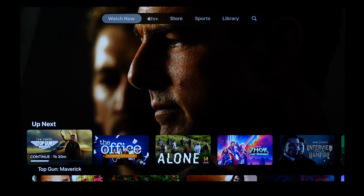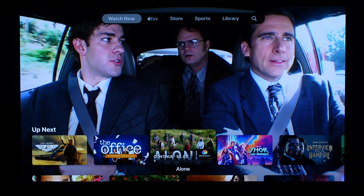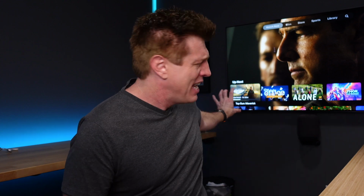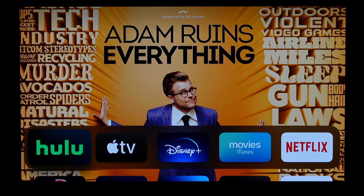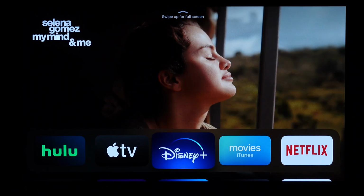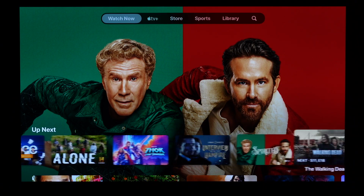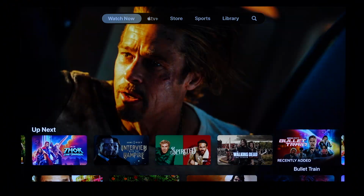I love this up next section because it keeps track of the shows I watch across all different services. Now, not all shows from all services will show up down there. For example, in the up next, I won't see anything from YouTube TV or Netflix, along with some others. But for Peacock, Discovery Plus, Hulu, Disney Plus, and so many of the other services I use, it keeps my shows organized. So when something new comes out, it goes right to the front of the list. Whatever I watched recently is at the front of the list.